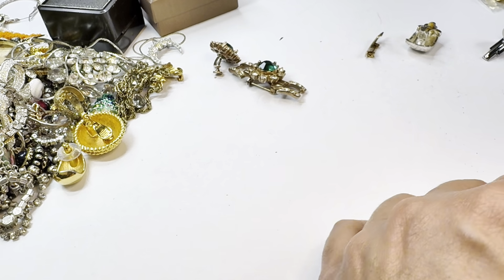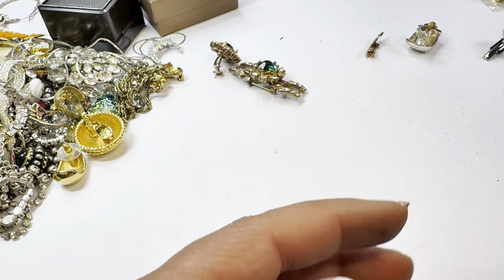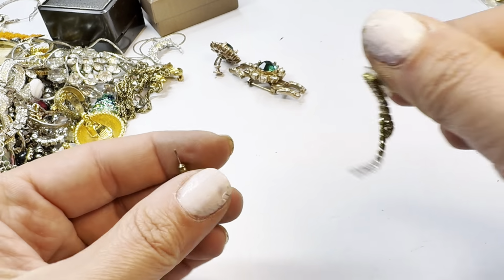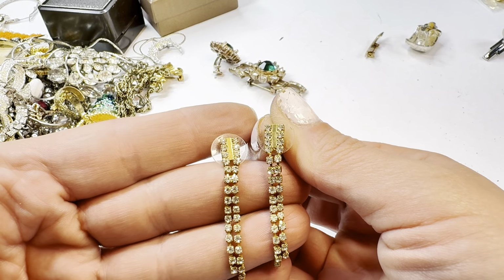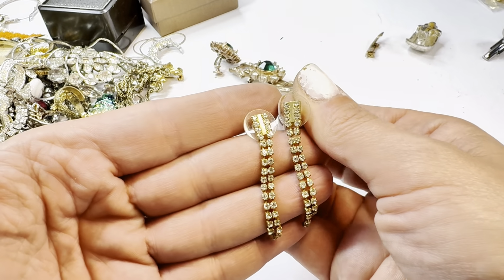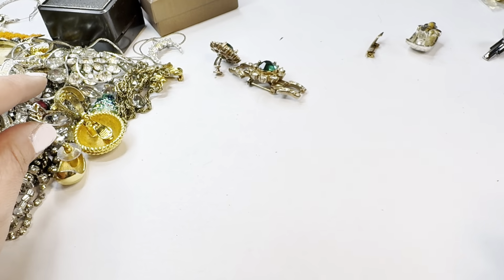You have a bunch of earrings that are just no matches. Darn it. Maybe we do. Here we go. Here's one match. Okay, so this is a match here. This is a pretty little gold drop earring. We're going to say $5 on that.